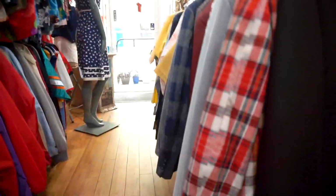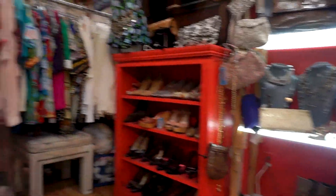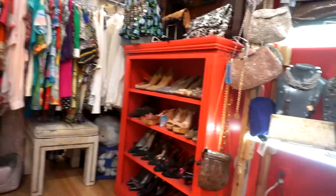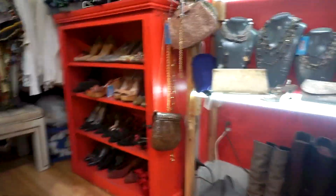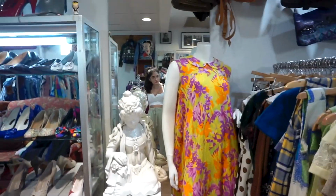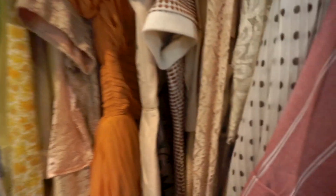This place had some furniture and a lot of men's clothing, which is really nice if you're thrifting with your man. There was a lot of beautiful denim shorts, a lot of jumpsuits and sets. I thought that was great. There were some lovely linen sets. They were a little higher priced, so I would say this is more of a vintaging experience rather than thrifting.